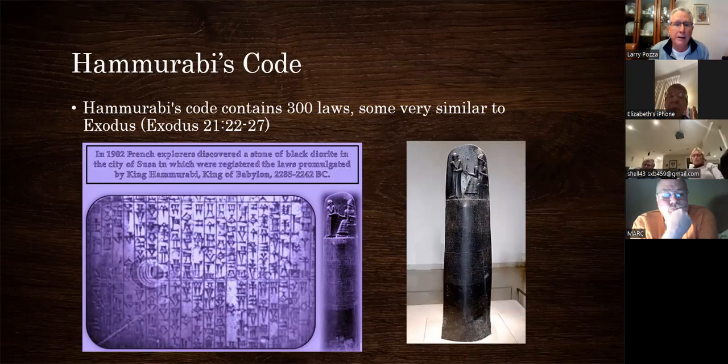Hammurabi is a king of Babylon, and you're going to see right here, if you can read that on the slide, he was king of this area over what became known as Babylon from 2285 to 2242 BC. So, I mean, this goes back thousands of years.